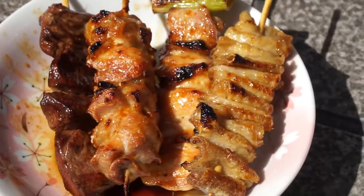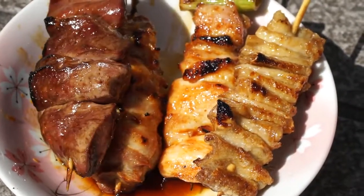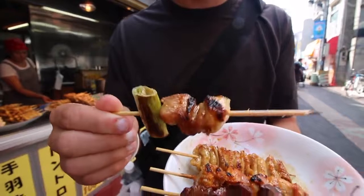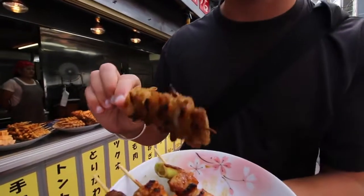Okay, that was a really big bite, but oh, that is so delicious. It's extremely smoky, kind of burnt around the edges, you can see. And it's covered in another secret sauce, but it is a little bit sweet and actually a little bit sour as well. So I'm gonna try the chicken skin next.